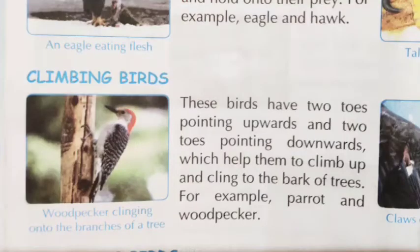Climbing birds. These birds have 2 toes pointing upwards and 2 toes pointing downwards, which help them to climb up and cling to the bark of trees, for example, parrot and woodpecker.